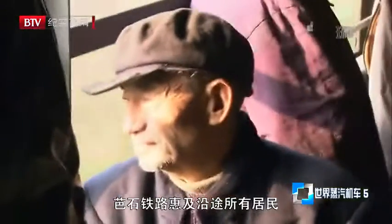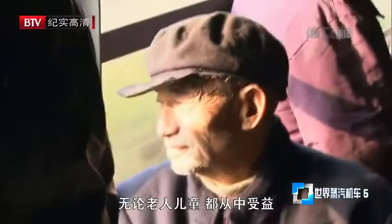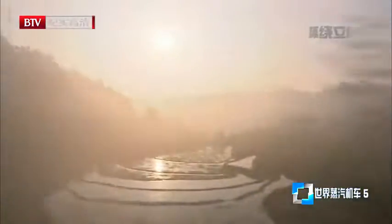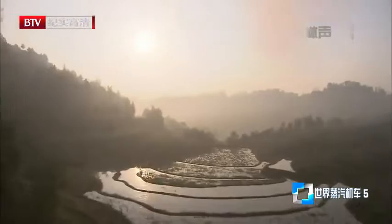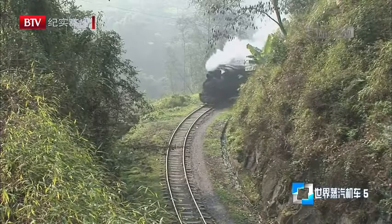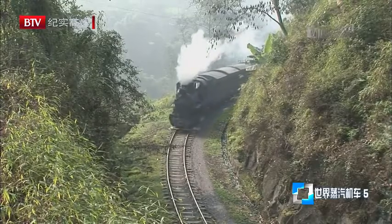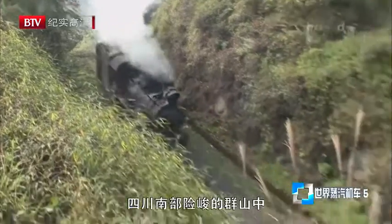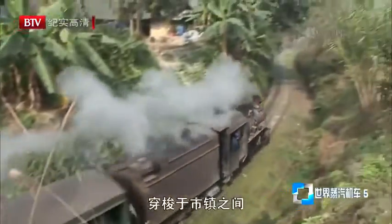The Bashu Railroad supports every person, from the elderly to the smallest child, who lives along its path. Winding through this southern area of Sichuan province's mountainous communities, this tiny locomotive continues to faithfully chug along today.